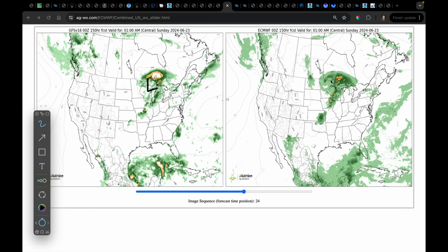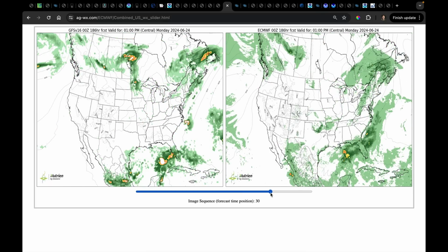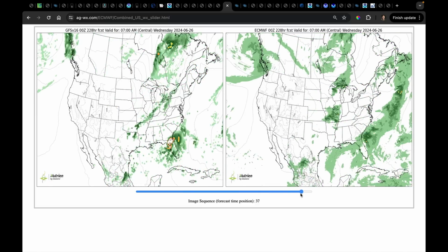So here's the low going over the Great Lakes. Both models resolve it. On Sunday, you can see the front drop in through that area, and that's going to push through, giving us some relief in that region. And at that point, heavy rain is coming into Florida. It's in both models. Another low is trying to sneak through the Canadian Prairie early next week. Both models are in pretty good agreement here.